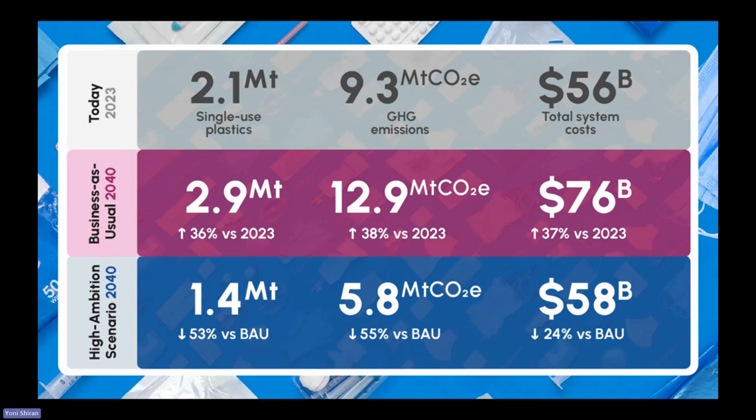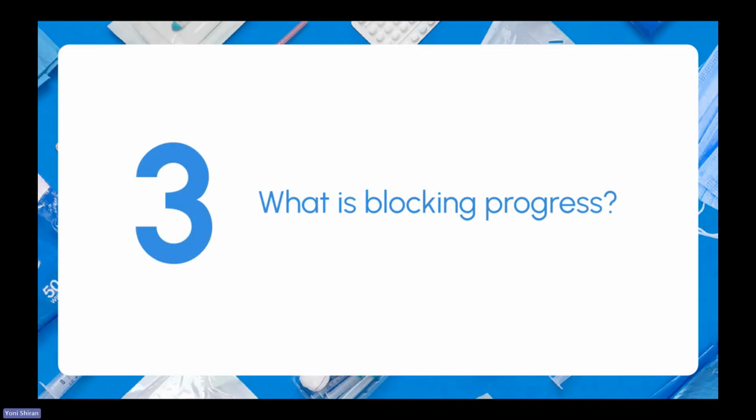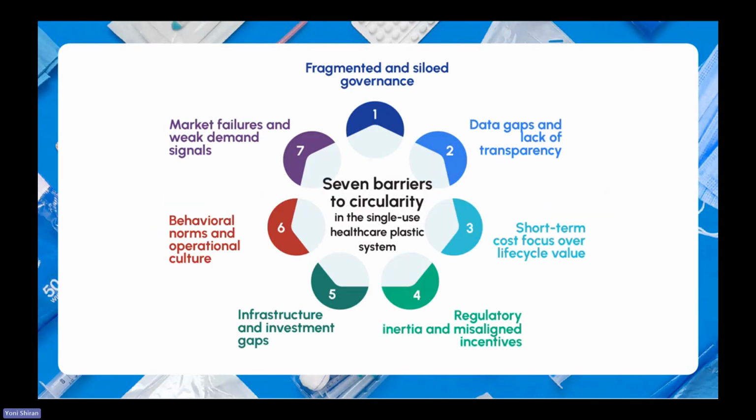So if this high ambition scenario is so attractive from all these perspectives, why is it so difficult? What is stopping us from really achieving it and really implementing this at scale? What is really blocking progress? In this work, we've identified 7 major barriers that are really slowing down the transition to a circular economy in the healthcare sector. The first one is about fragmented and siloed governance.